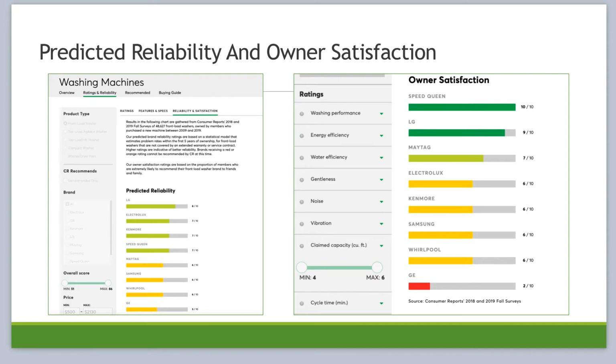And owner satisfaction is from people who have purchased this item, tried it out, used it for a while, and what they think. Do they think it's efficient? Do they think it's quiet? Do they think it's noisy? Does it vibrate a lot? Does it take as big a load as they say it does? All kinds of different things that would be important to the consumer. And you can see on this list, there's a Speed Queen model that got a 10 out of 10, and there's a GE model that got a 2 out of 10.